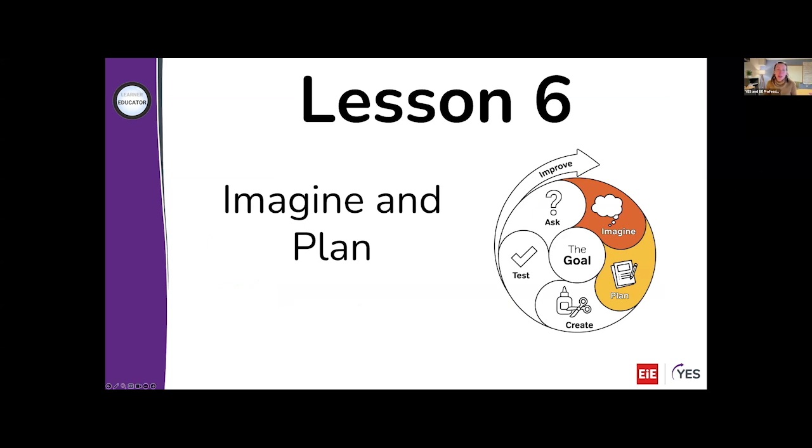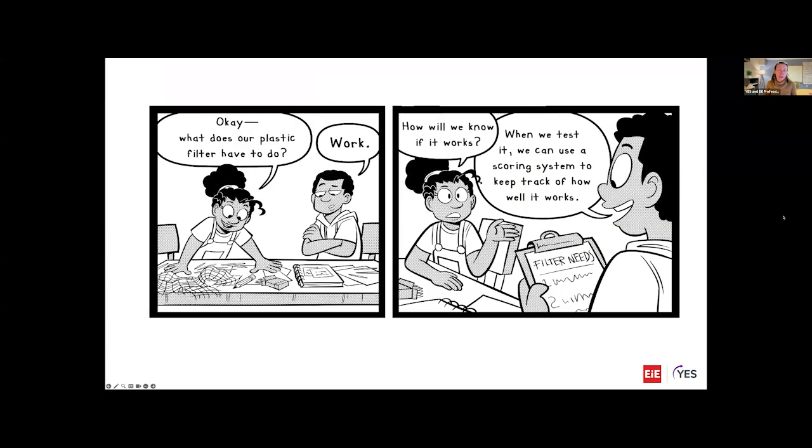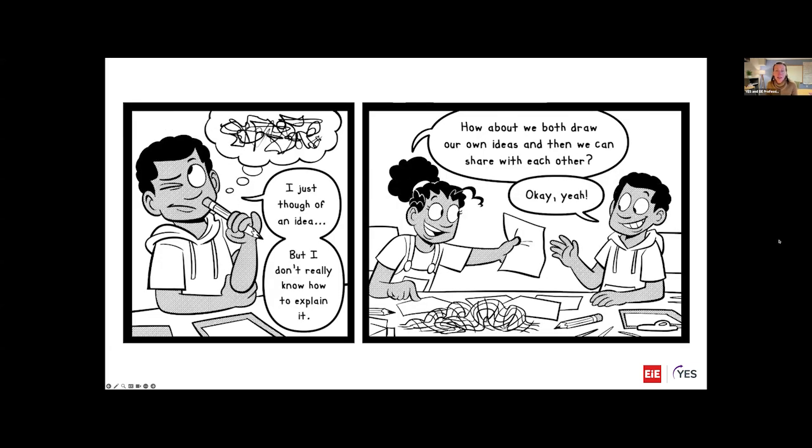But the imagine and plan, where students start to think about, and we see Kayla and Antoine trying to think about what they need to do. How are we going to know when it works and how are we going to test it? And so they start to learn these new things. They have ideas and they brainstorm. And they start to imagine and plan their ideas.